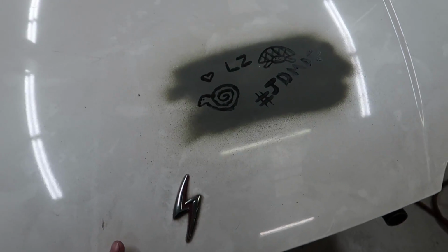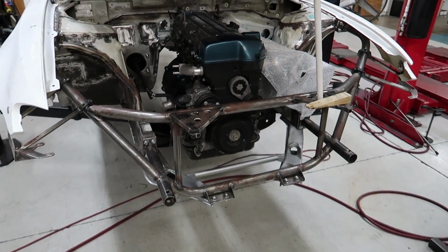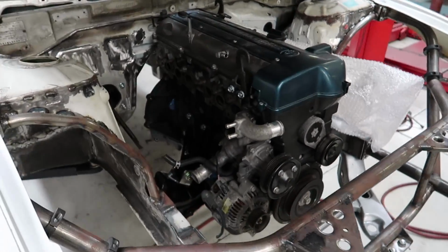First of all, what I think you guys are gonna be quite excited for is to see that under the hood of this S15, there is a 2JZ. They suggested, and I also agree that it was a really good idea, since the 2JZ had been sitting for almost a year, they took it to their machine shop and had everything gone over to make sure that everything was still properly lubricated. So the whole entire thing was disassembled and reassembled again.